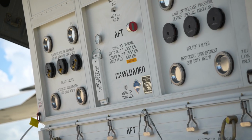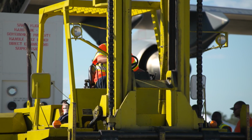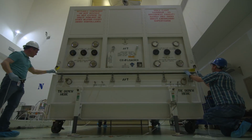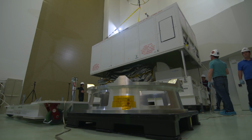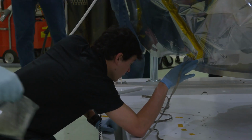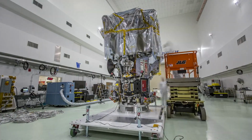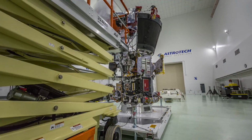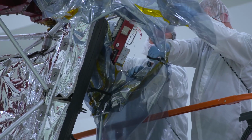Now that the Parker Solar Probe has arrived, it's time to get it ready to launch at the Astrotech Spacecraft Processing Facility. Today's an exciting day on the Space Coast. Over at Astrotech, we'll ready their spacecraft for launch. That'll include any final assembly, including the assembly of the critical heat shield. We're going to be 24/7 helping the spacecraft get what they need to get ready for launch.